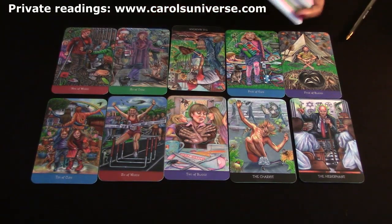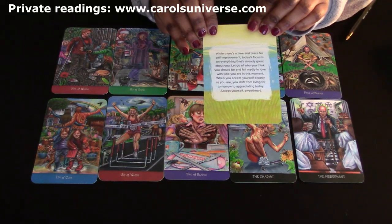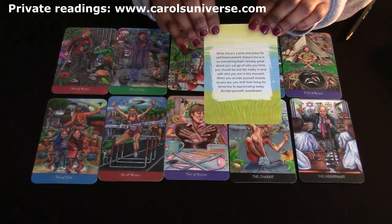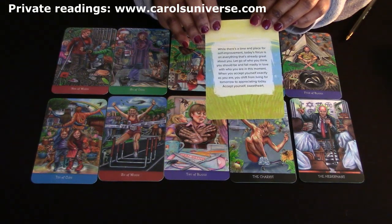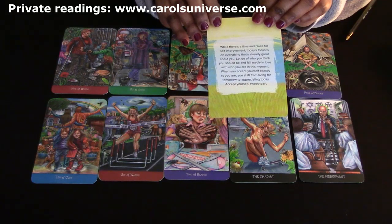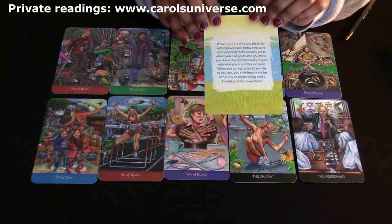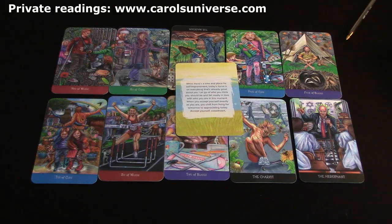Universe Spirit, what is the advice you have for Capricorn on this week's reading, please? Show me in 1 to 2 cards. Right, it's time to accept yourself. And the back of the card says, while there's a time and a place for self-improvement, today's focus is on everything that's already great about you. Let go of who you think you should be and fall madly in love with who you are in this moment. When you accept yourself exactly as you are, you shift from living for tomorrow to appreciating today. Accept yourself, sweetheart. That is lovely. I love those cards.